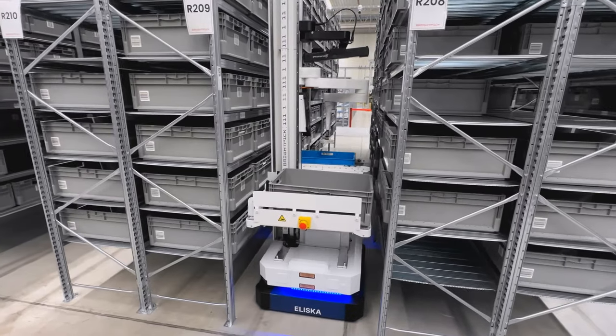What we liked about Brightpick was the ease of installation and the time for installation, also the scalability. So if we start now with a few thousand SKUs, we know that by adding a few robots, we can go further if it makes sense.